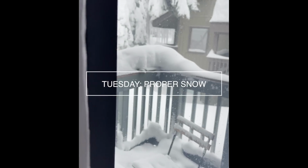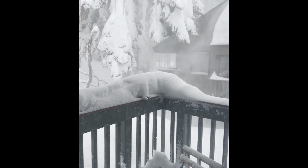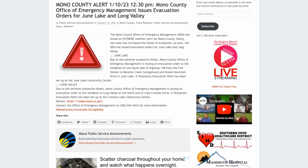We wake up Tuesday and you can tell immediately that it's noticeably colder. One look outside and you can see that that light, fluffy snow is back. Which sounds great until you start receiving those emergency alert notifications on your phone with avalanche warnings. And then you see that June Lake, just 15 or 20 miles up the road, has an evacuation order because of avalanche dangers.